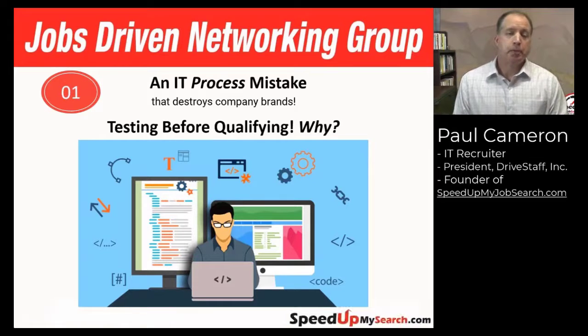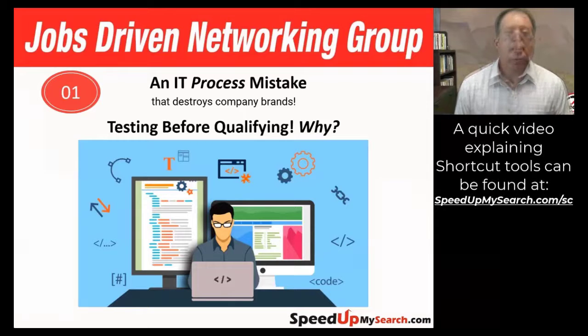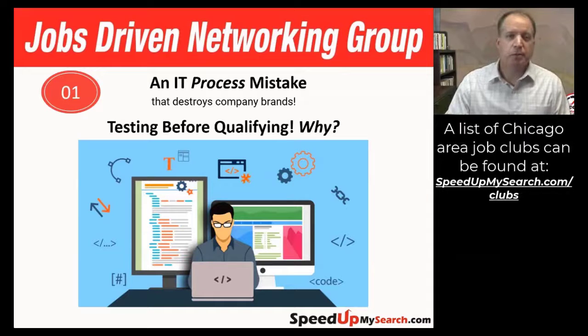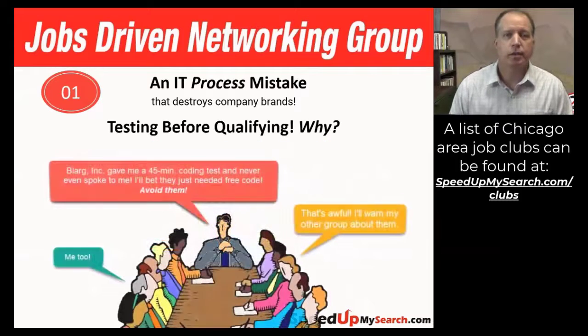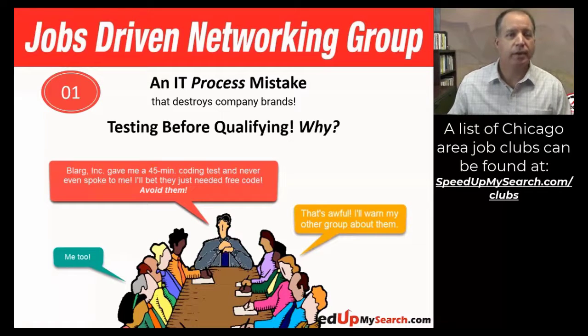Well, from the IT candidate's perspective, if you have them take a lengthy test, a 45-minute coding test and a personality test, and then fill out that application that takes them an hour if they don't have one of these shortcut tools, it takes them a ton of time, and then they don't pass, then that person who just spent all that time taking that test then goes to their job club and says, hey, this Blarg Incorporated gave me a 45-minute coding test and they never even spoke to me at any point.